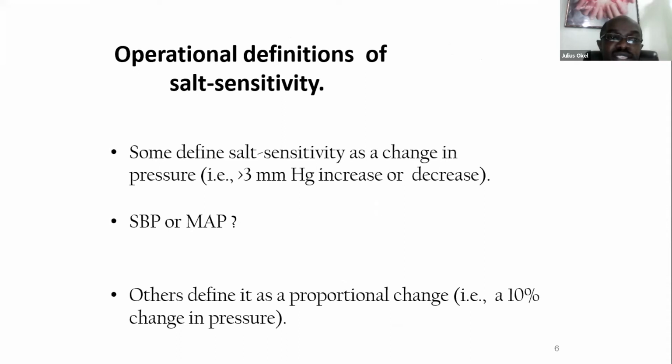However, there's a lot of debate in literature whether we should be using systolic blood pressure, which we know correlates very well with a lot of end organ damage like stroke, heart failure, myocardial infarction, or use mean arterial pressure. So depending on which definition is used, whether using systolic blood pressure or mean arterial pressure, the prevalence or burden of salt sensitivity may actually vary.